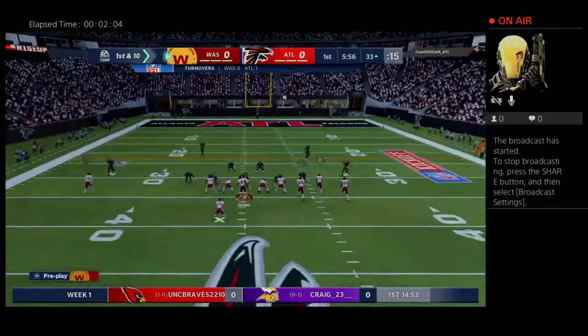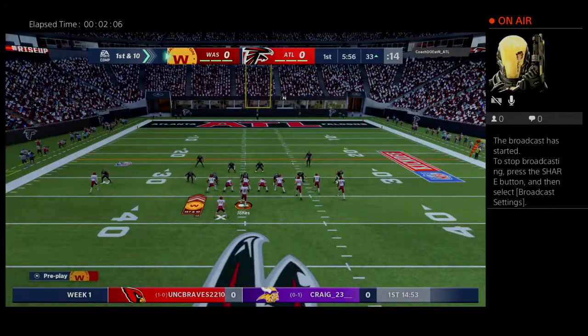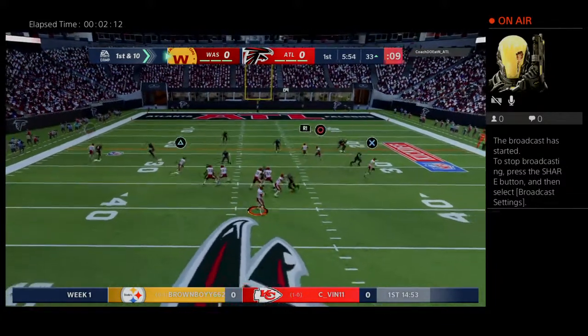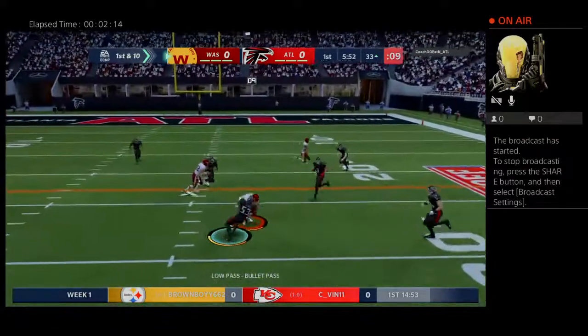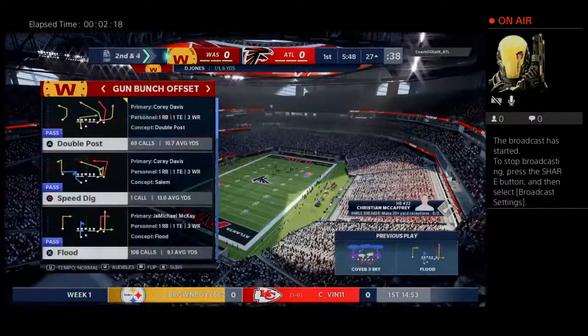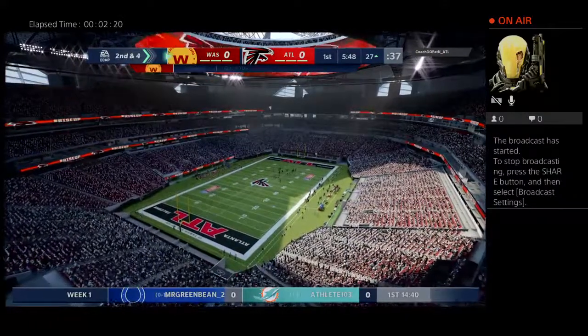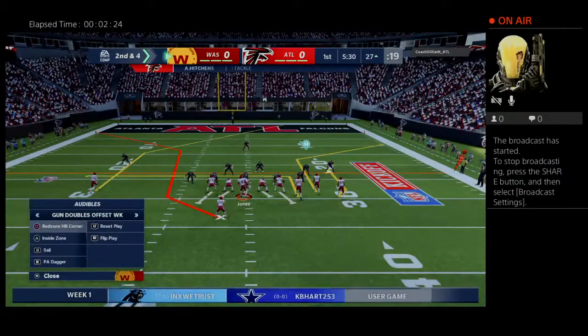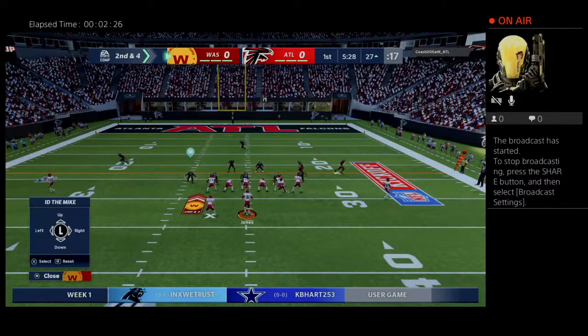So they'll come up first and 10 now from the 33. Operating from the gun, Jones. He finds Corey Davis. And he'll be brought down at the 27-yard line. A gain of 6 there on first. 6 yards was the pickup on the last completion, so here's 2nd and 4.